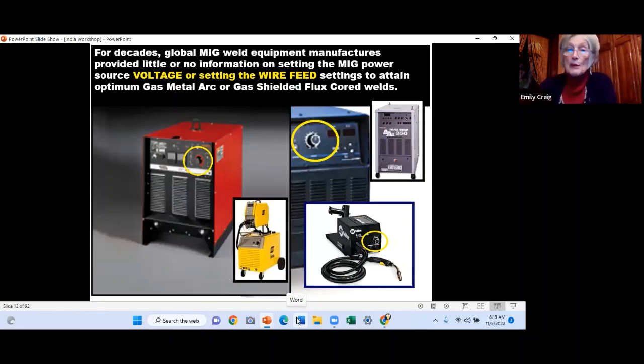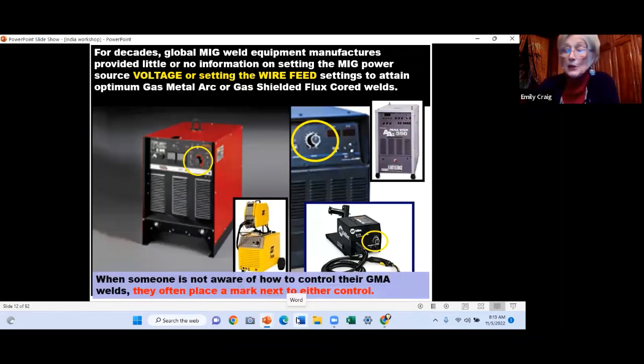So we have regular MIG equipment that's been sold. As I said, I've been doing this for 60 years. I started in the 60s and I can remember the power sources from Lindy, Echo, Lincoln, Miller and Hobart. And it wouldn't matter to me today if I was welding with a power source from the 60s or one of these CV regular MIG power sources today. But I want you to notice on all these power sources, and when you go back to your shops, you won't see any information on where to set the voltage.